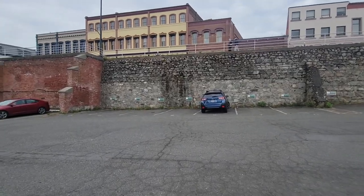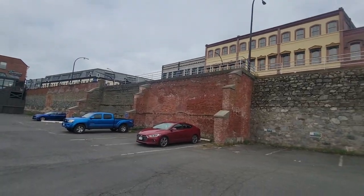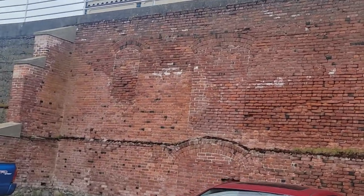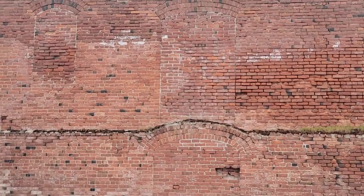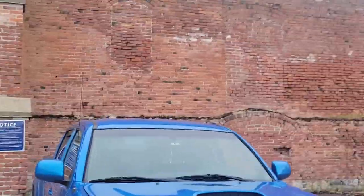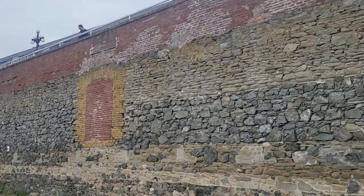It's this concrete and then brick wall down here by the water, by the big parking lot, and all of its little former windows that have been bricked over. There's a few over here. There's a prominent one over here. Were these like receiving areas for products coming in from the water? I have no idea. I would love it if anybody knew anything about these. Definitely let me know in the comments, because they're just very interesting to me.